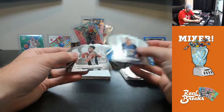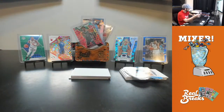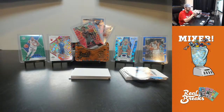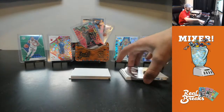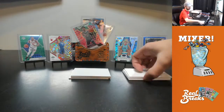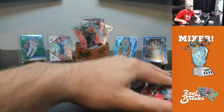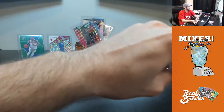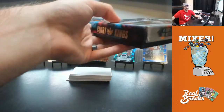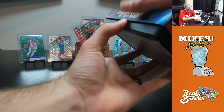Aaron Gordon and Keldon Johnson on the back. And sleeve up this Carson Edwards. I guess we'll keep these out. All I said was it was a fair deal, Kevin. Just wait. Maybe there's a big Hachimura coming.